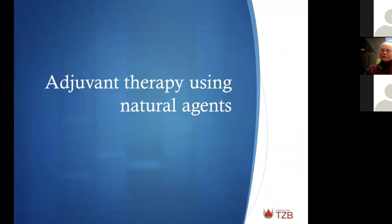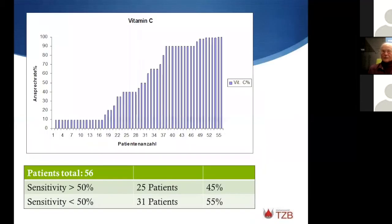So previously this was adjuvant therapy using conventional drugs, but we can also use natural agents in a situation where the tumor has been removed. That's the adjuvant situation, and it's not known whether there are cells left in the body. What we did here is we tested a certain number of patients and looked how effective, for example, the natural agent vitamin C is. And you can see some patients show a very good reactivity against vitamin C. Some show lower, and about half of the patients show very low reactivity. So their cells are not killed by this drug.